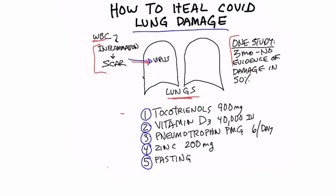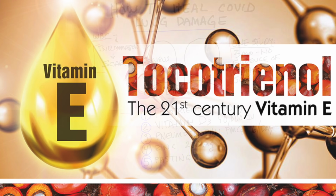Number one, tocotrienols. What is tocotrienols? It's a type of vitamin E that works 50 times stronger than tocopherols. So you want to find a good brand that has just tocotrienols without anything else, okay? So you want to take 3 times a day, spread out through the day. Vitamin E is amazing to decrease the free radical damage and to reduce inflammation. It also works directly on the immune system.